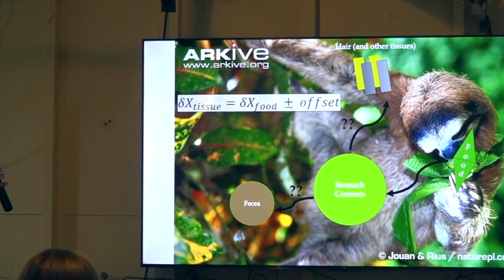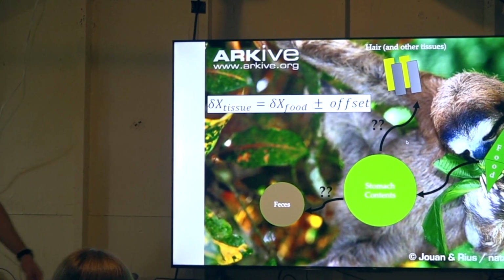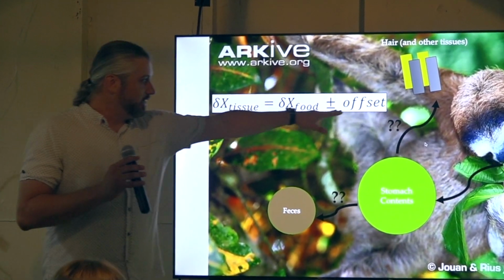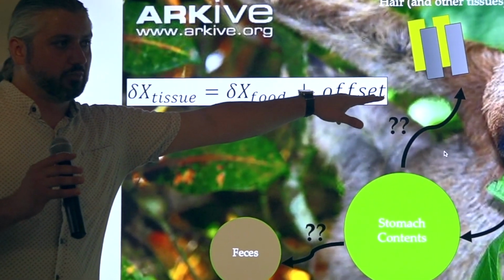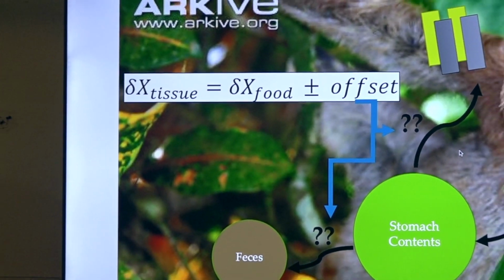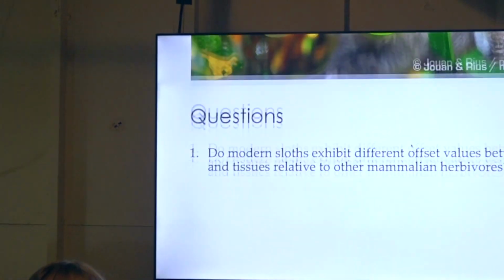So we can put together a pretty simple equation. We have our value of the tissue, our value of the food, and we need to know the offset, is the term we use, and that's what these question marks are representing, is that offset value. So that was what I set out to calculate as part of my PhD research.